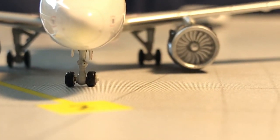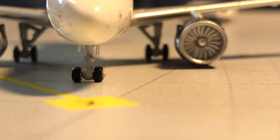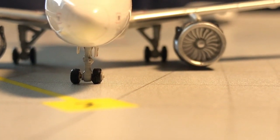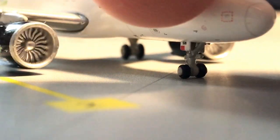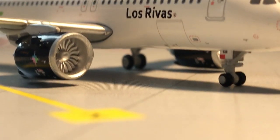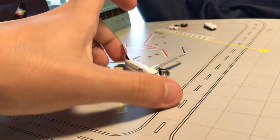Oh yeah, so zooming in a little more. You can tell the front landing gear is actually a little bit apart. The mains are perfect. The front landing gear, not so good. Kind of see if I can press in on that. Yeah, that don't really work too well. And so that's the Volaris A321, 1:400 scale.